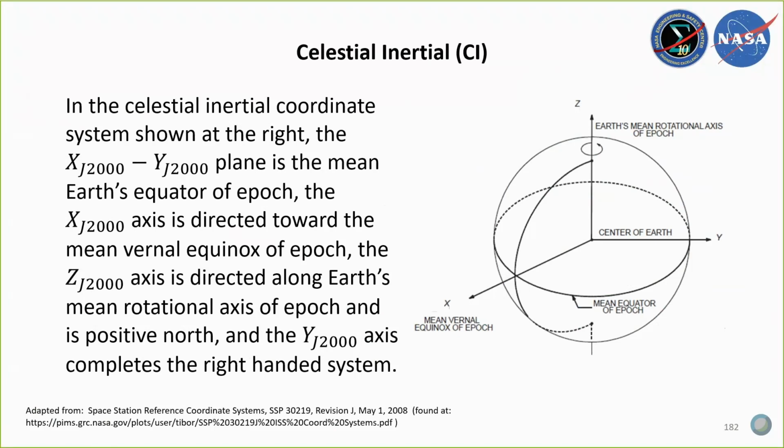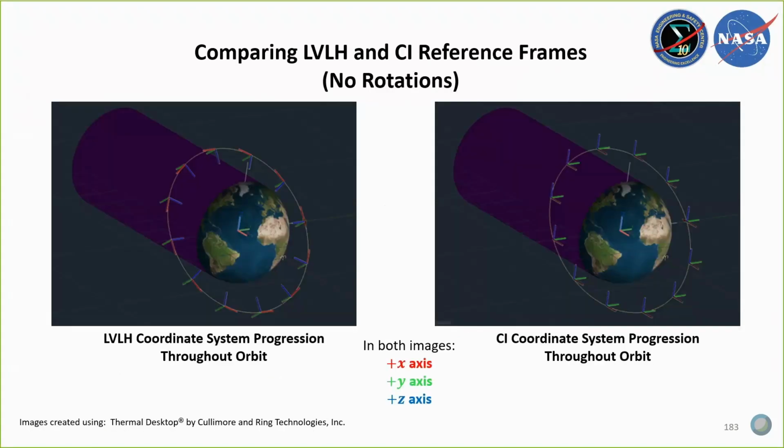And just a spoiler alert, regardless of what reference frame we're working in, whether it's local vertical, local horizontal, or celestial inertial, our ultimate goal is to transform everything into this celestial inertial system. The reason is you ultimately need to get all the vectors in the same system as where the sun is defined, and we define the sun in this coordinate system. So by transforming everything into the celestial inertial coordinate system, it makes it really easy for us to determine the angle between the sun and the spacecraft, or any of the other things, because we're working everything in the same system. So if you're making note of anything, just remember our goal is to transform everything into the celestial inertial system.